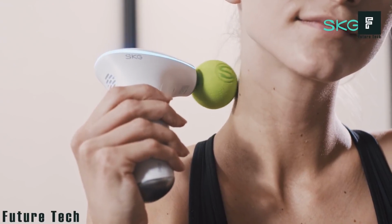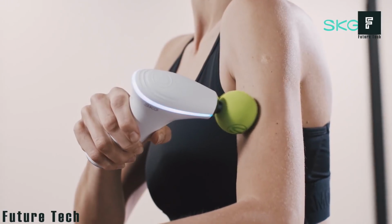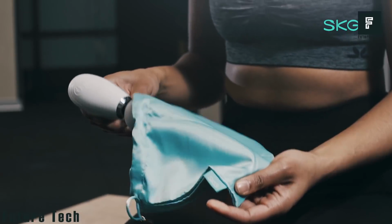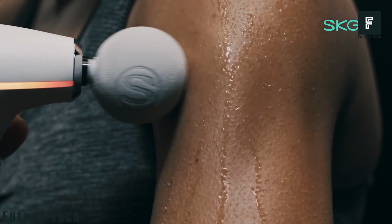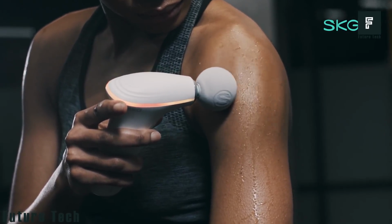Rather than just vibrate the pain away, it offers a pushing action to penetrate deeply into your muscles to get to the root of the problem, rather than just vibrating on the surface. The arm of the massaging head moves in and out very quickly so that you can dig deep into your tissue to get the best massage possible.